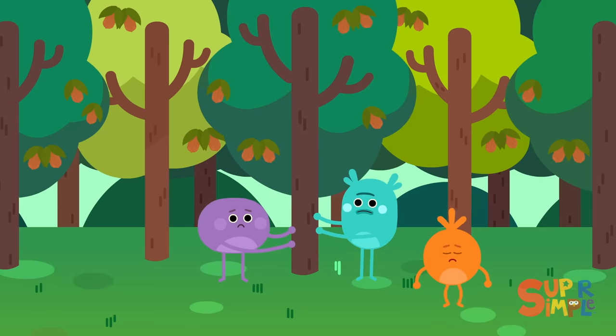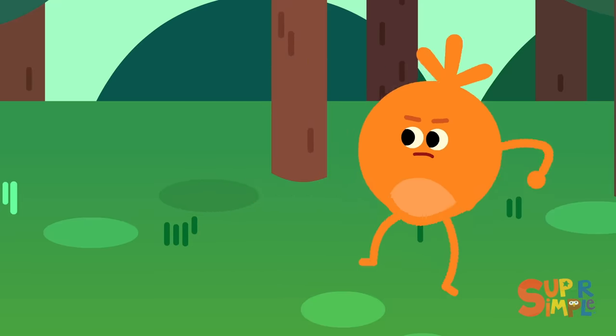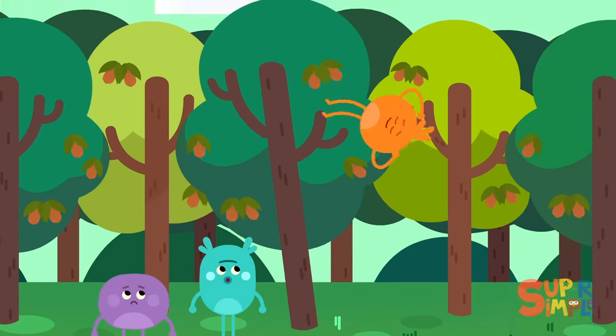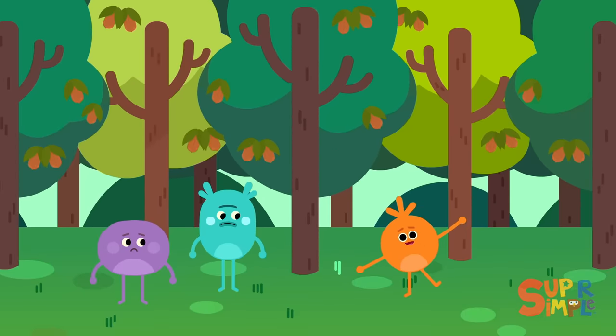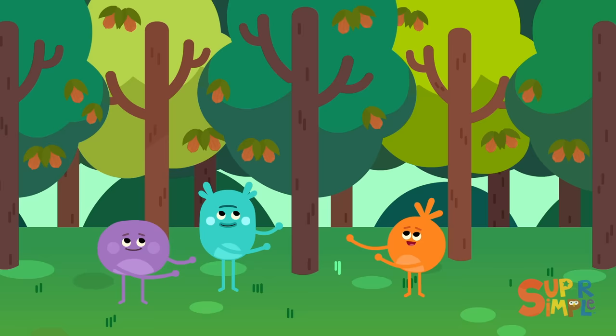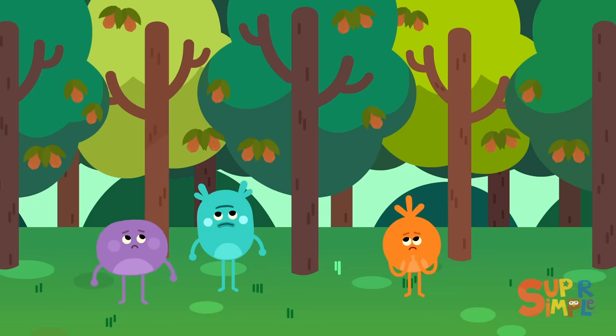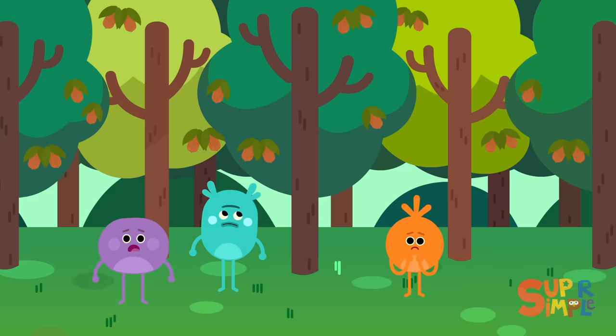Uh-oh! Shaking the tree isn't working. What else can you do? Oh no, Bumble Nums! The pecans aren't falling! How are you going to make Peekaboo Pecan Pie without any Peekaboo pecans?